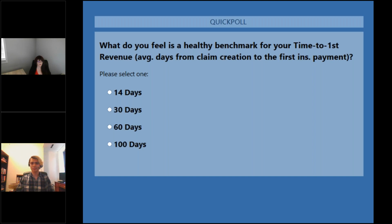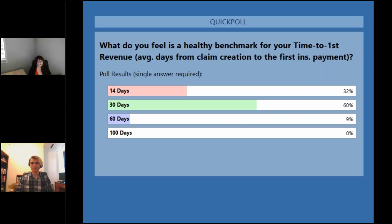And OP team, if we could start bringing those results up. Okay. Well, Matthew, it looks like 30 days is leading the way substantially at 60%, followed by 14 days at 32%. What do you think of these results?